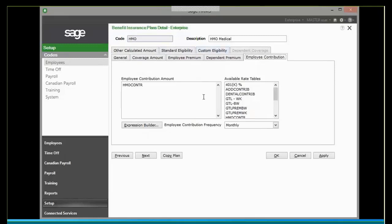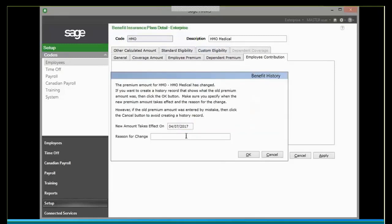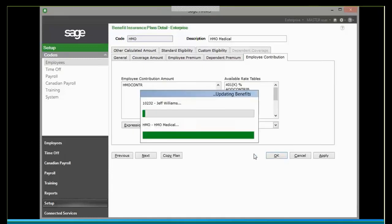Those other tabs, again, are going to stay the same for this example. So we'll click OK. Again, it's going to ask us if we want to add a benefit history record, so we're going to say yes to that. Type in our rate change reason. It's going to go ahead and update benefits, walk through all of your employees. Sometimes this takes a while because it does go in and actually recalculate each employee's record. So we're going to skip through a little bit for this example so you don't have to watch the green bar.